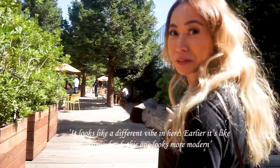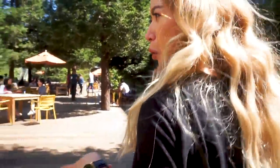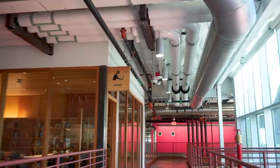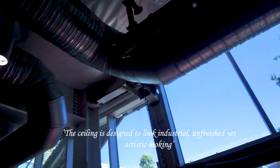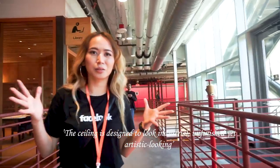Parang iba yung vibe dito. Yung kanina, Disneyland, ito parang mas modern ako. Wait. Look at this. This is insane, guys. The library. Pink walls. Look at this. Ito may ceiling. Parang medyo industrial yung dating na parang mukha siyang unfinished. Pero ang artistic ng itsura.